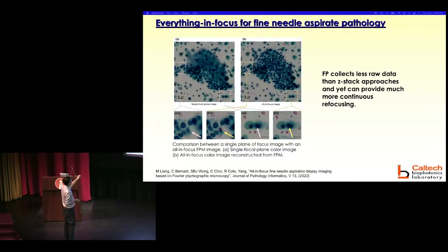But what we've shown is that you can do an FPM collection of this, and it just generates for you this all-in-focus image. You can see here all these images. Even this part here, you think you basically put everything in focus already. Not really the case for the standard microscope system. But with FPM, we can really put everything in focus. This was out of focus here, but it's in focus here. So this is really useful for that kind of pathology application.